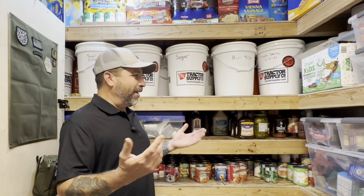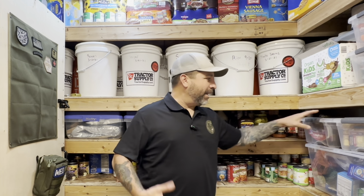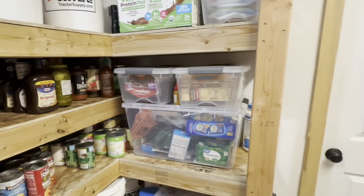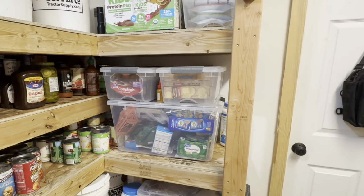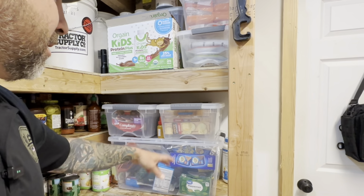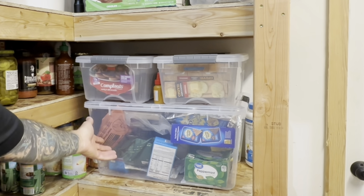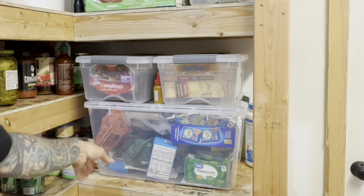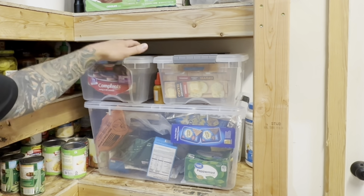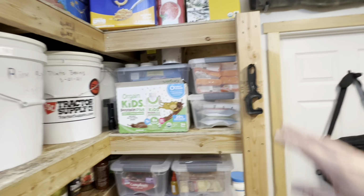So at the end of the day, this is what you end up having to do, is just put everything into compartments like this. But it's not a bad solution, and it actually also keeps everything nice and organized. As you can see in these totes, it's mostly miscellaneous stuff, but we have crackers, graham crackers, tea. I got some MREs, and there's cornbread, and then some more boxed pasta type meals inside there. And then same with up here.